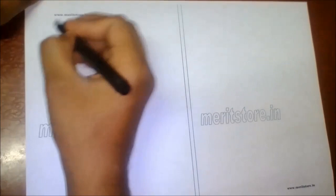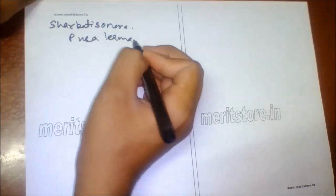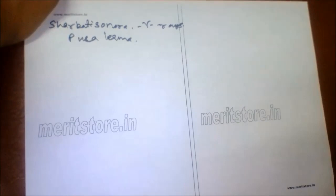So Sharbati Sonora and Pusa Lerma are varieties of wheat produced resistant to gamma rays. Similarly, there is the concept of genetic engineering, in which there are Bt cotton varieties which are resistant to many diseases. So biofortification is another concept which we will see.